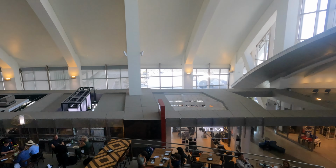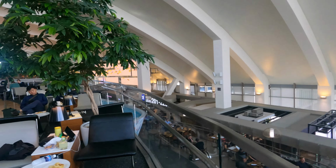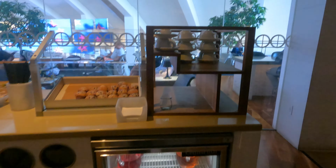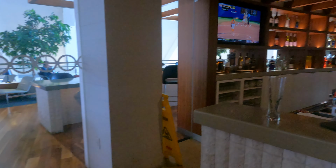So this is the view from up top where you can see the rest of the LAX airport, and by this time I was honestly getting those pre-flight jitters, so I went and prepared myself this chamomile tea to kind of relax. This is the tea section, had juices and a full bar, and then it was time to board our plane.